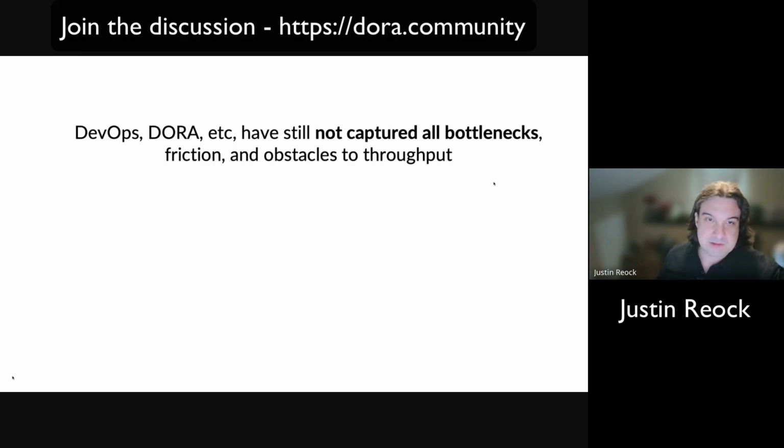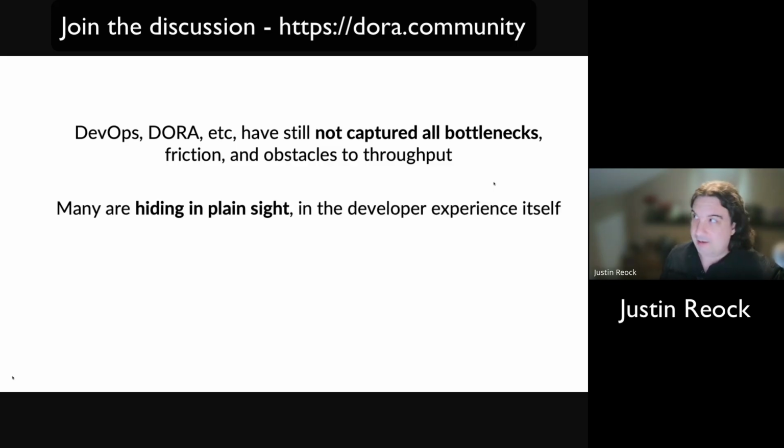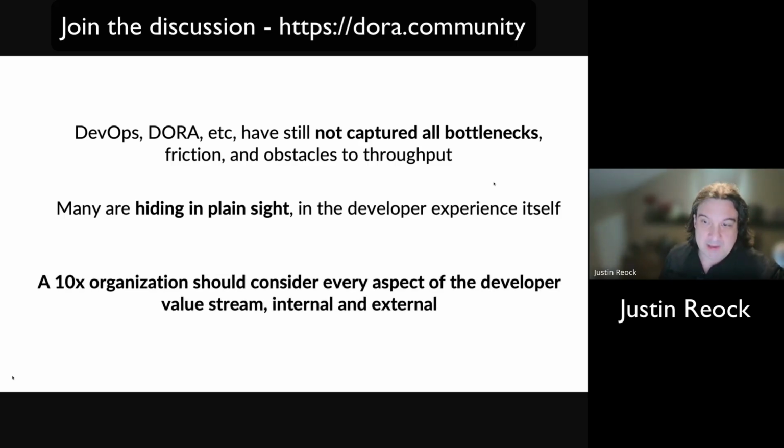So DevOps and DORA have still not captured all of the bottlenecks and friction and obstacles to throughput that engineering organizations can run into. Many are hiding right in plain sight in the developer experience itself. And a 10x organization needs to consider every aspect of the developer value stream, both internal and external.